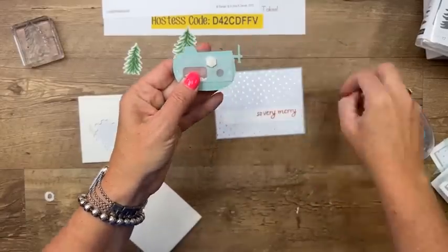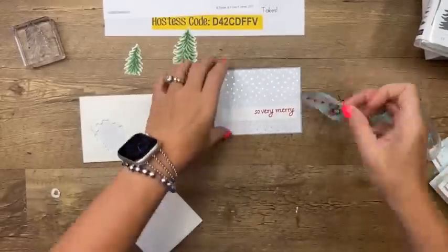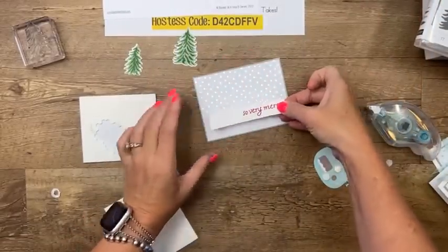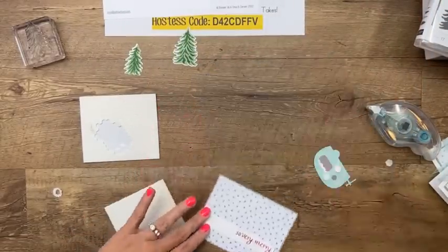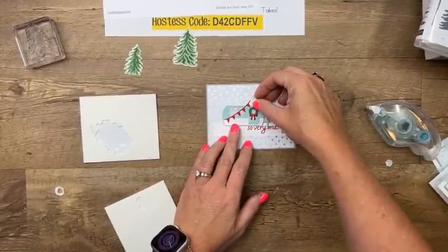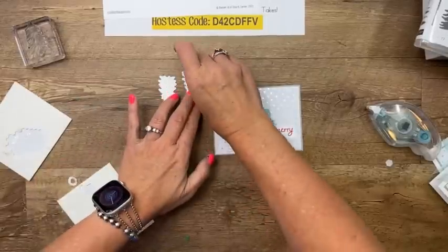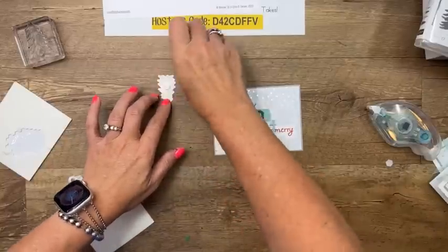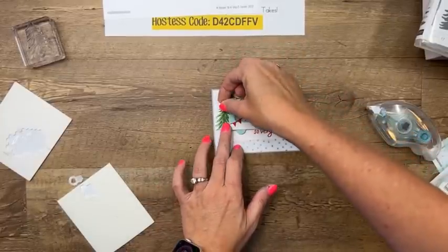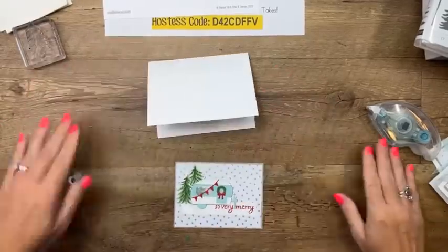I'm going to put a dimensional just right there, and right there. Okay. Is that not straight? No, it is not. Let's see. Can I fix it? There we go. Okay, and we'll put that right there. And then we're going to take our two trees. Dimensionals, dimensionals. And we'll slide that one back there, and we'll slide that one over to the side like that. And then we've got a basic white thick card base.